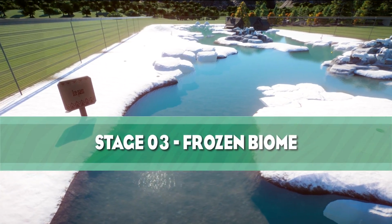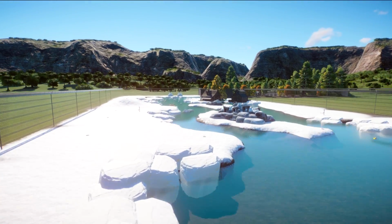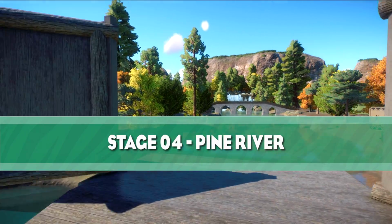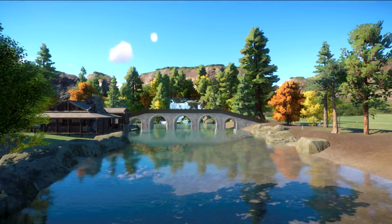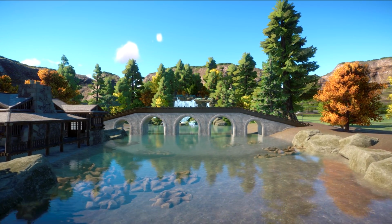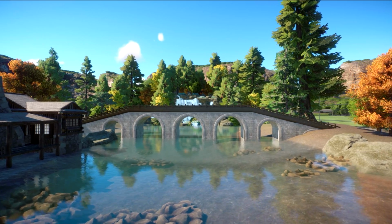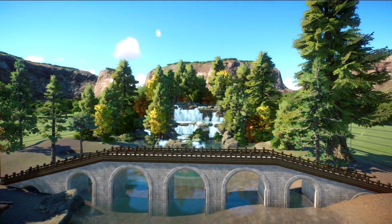Next up in stage 3 is the frozen biome, and that has more distractions and the added hazard of the snow. Following this is stage 4, the Pine River. Now this is a gentler swim for our smaller animals, so it gives them a chance to catch up. For the larger animals, they're going to have to be careful that they don't get stuck in the mud on the riverbed here. It's not as easy for the bigger ones to navigate. So that's the gist of the course.